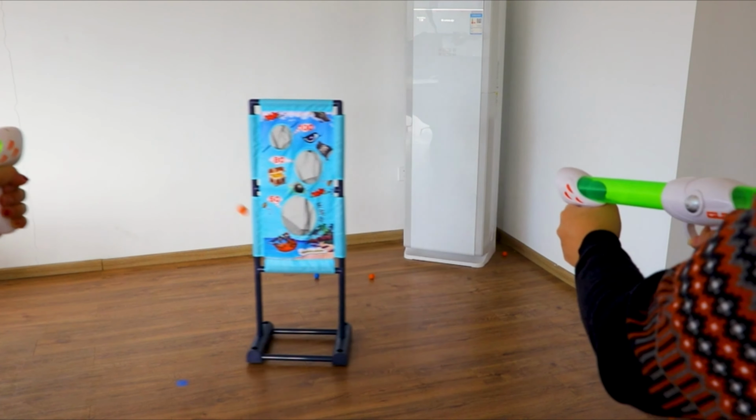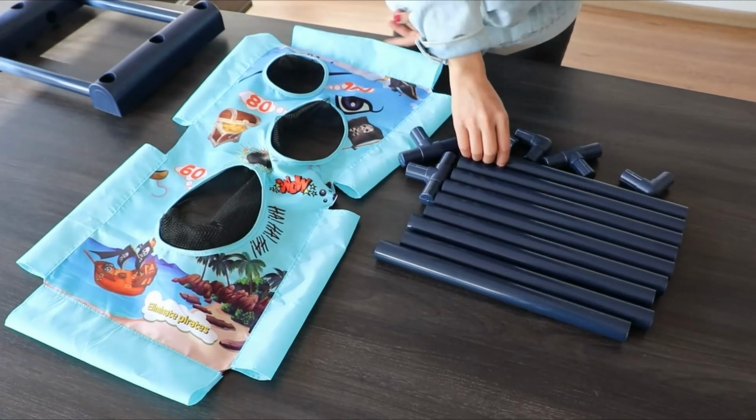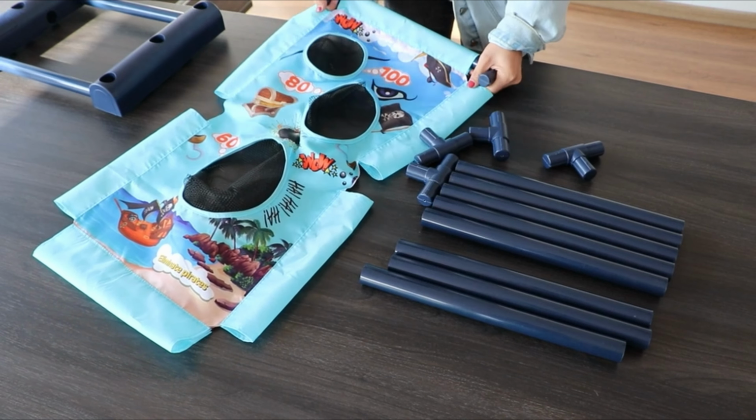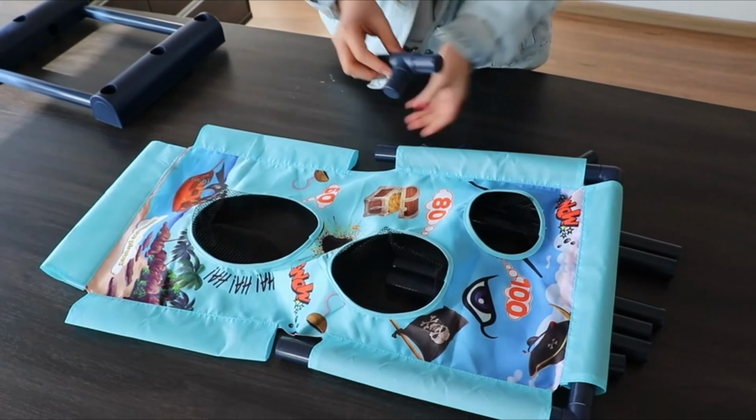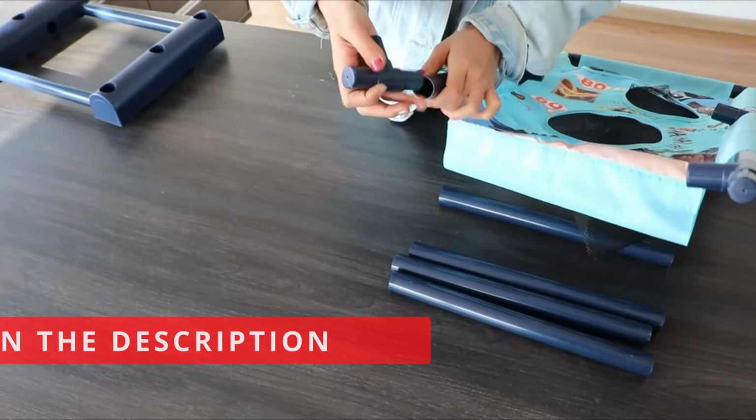The multiple-size scoring compartments in the shooting target game toy allow your kid to challenge shooting skills while also collecting the balls that blast. It is suitable for use with any foam shooter. Set your own rules and begin enjoying your shooting practice.